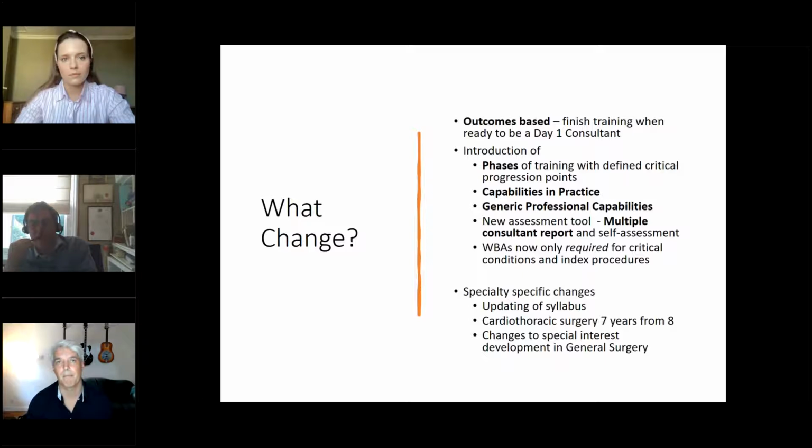So there is a maximum indicative time for training, beyond which you will need extension through the usual ARCP processes. But you can finish training very, very quickly and safely if you develop the skills required to be a day one consultant. Training is going to be divided into phases.